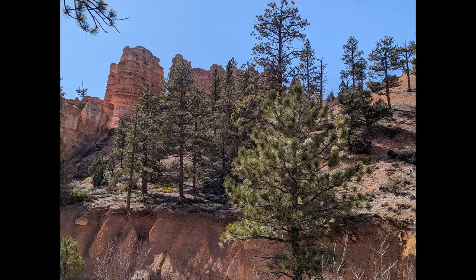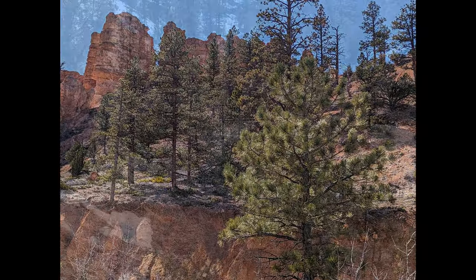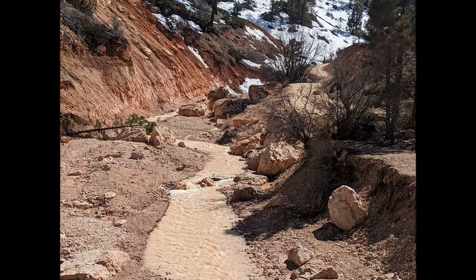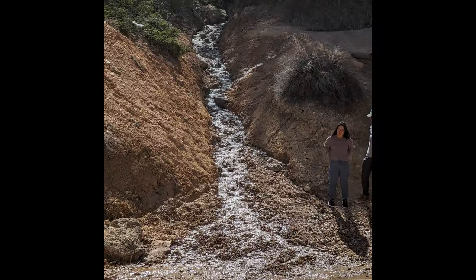Mossy Cave. There's a little trail. I'm guessing there's a cave. Mossy Cave is full of ice, and there's a waterfall. Cool.